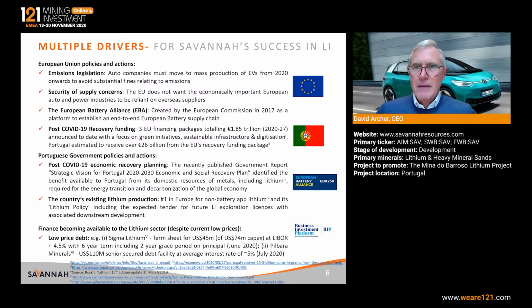It's created the European Battery Alliance, which is really there to encourage the end-to-end development of the European lithium-ion battery chain. As well as that, as a result of the current pandemic, there's been announced a major economic restructuring program involving something of the order of 1.85 trillion of investment, and a lot of that money is going to be directly invested into the development of this energy transition in Europe, of which Savannah and Mina can play a very important part.